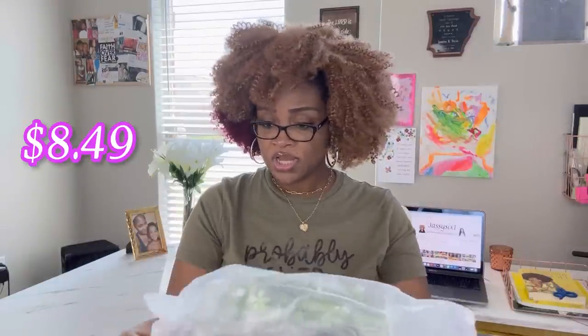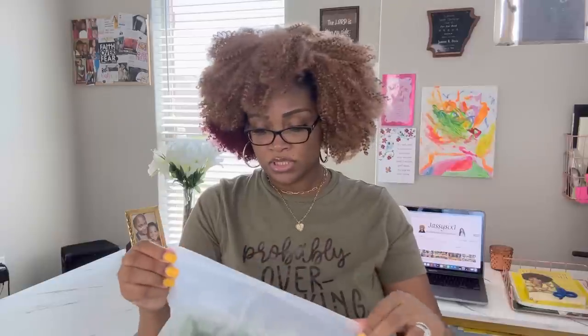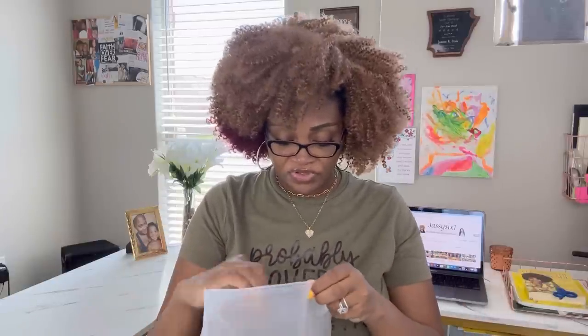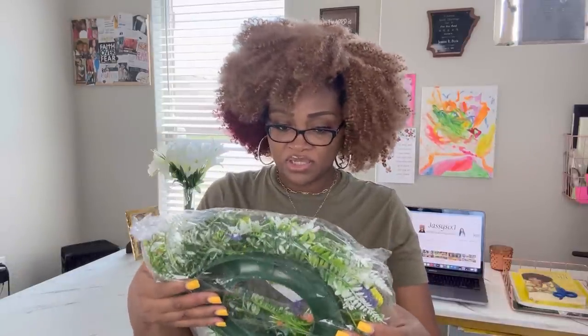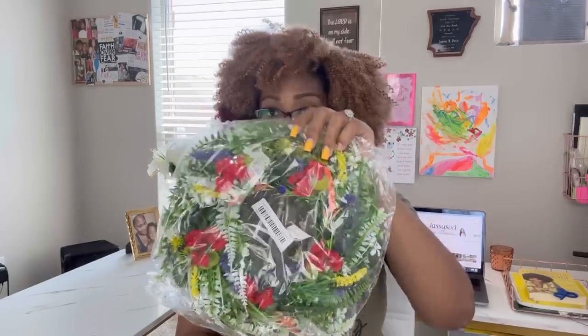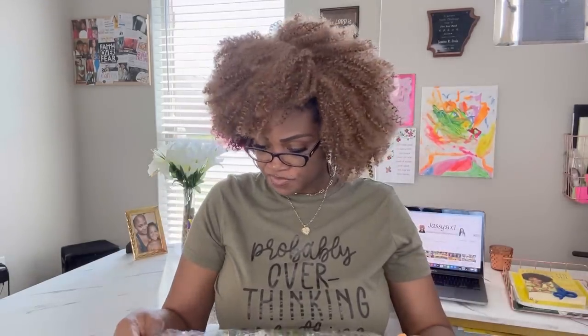Okay, I'm trying to slide because I don't want to knock over my tripod, you guys. So here's the first item. It is like a little wreath. I wanted to get something a little bit more colorful. That's how I put the prices up on the screen, guys, because I was just clicking stuff. Okay, so here is the wreath. I wanted it because it looked a little bit more colorful. And it is, in fact, as colorful as it looks.